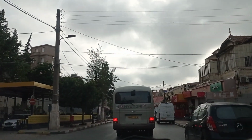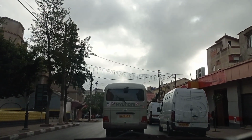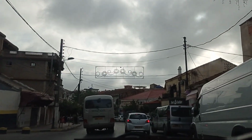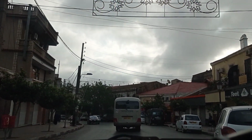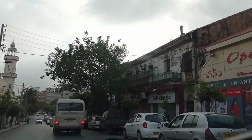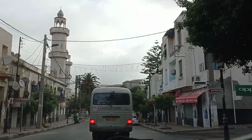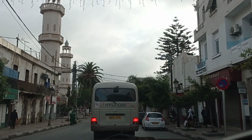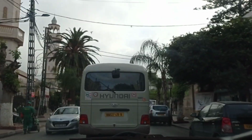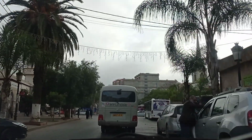There is a gas station on the left. I hate driving behind these buses because they block the view when I'm filming, of course. There is a shopping mall on the left, somewhere on the left, I don't know where exactly, but not on this main road. It's not very far from here. I've just returned to the main square.